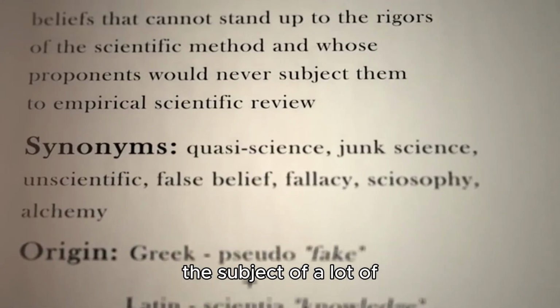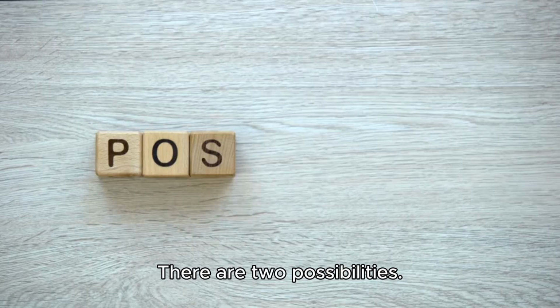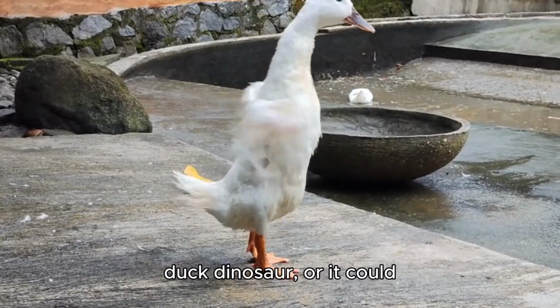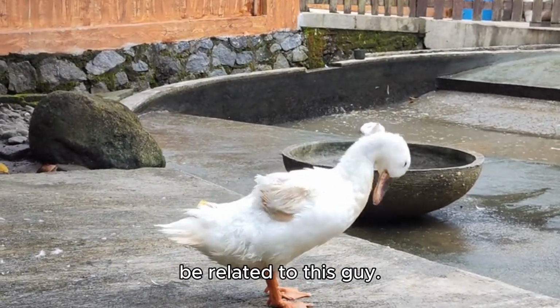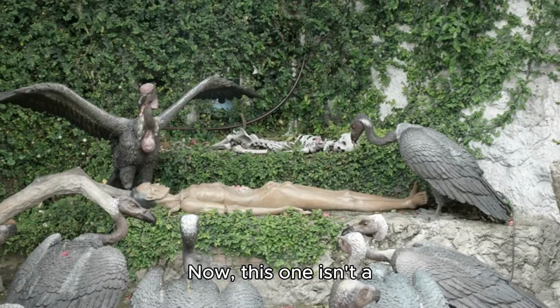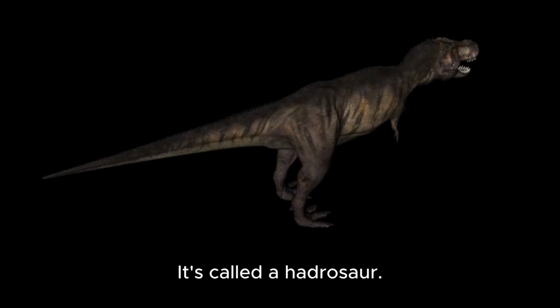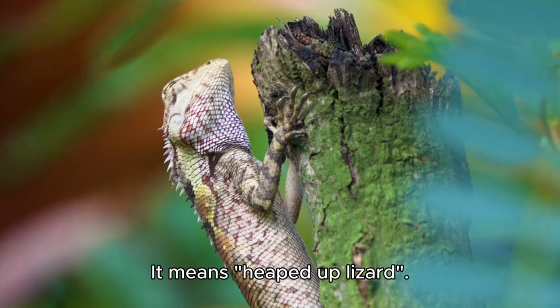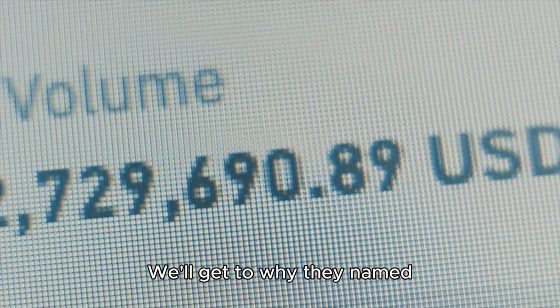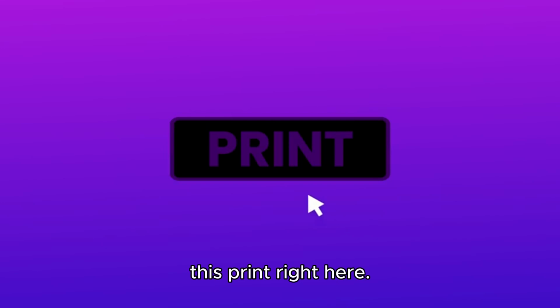Well, that's actually the subject of a lot of research right now. There are 2 possibilities. It could be related to our duck dinosaur, or it could be related to this guy. Yep. This is another Hadrosaur. Now, this one isn't a duck dinosaur, but it's pretty close. It's called a Hadrosaur. It means heaped up lizard. We'll get to why they named it that in a minute. But first, let's talk about this print right here.